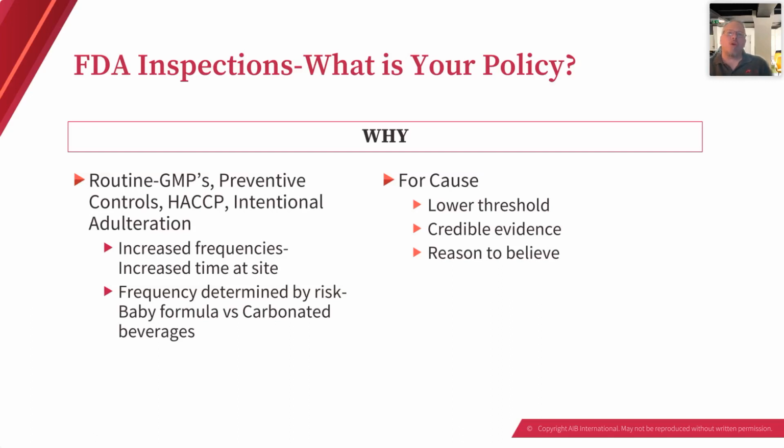Now, it's important to understand the reasons FDA may want to conduct an inspection. The more common reason is routine inspections. No specific reason, outside they want to ensure you are compliant with all applicable regulatory requirements for the products produced at your facility. Or for those of you that are located outside the United States, the focus of the inspection would be just those products that you produce for the United States.